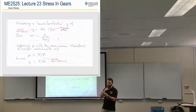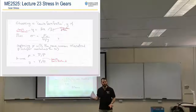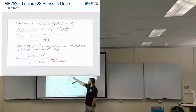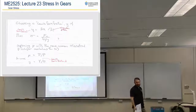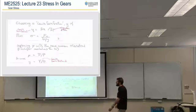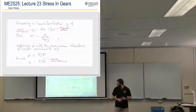Based on the number of teeth and the contact angle, you can work out what your Lewis form factor is. Throw that into the equation, and if you have P and you have FT, then you have sigma. Good, easy enough. It's just a bending calculation, but for generalised teeth, so now you don't have to go out there with a vernier caliper and work out what size your teeth are. You just need to know how many teeth there are, and that it adheres to standard geometries.